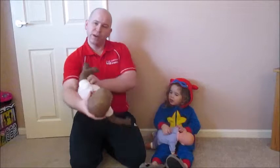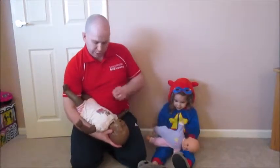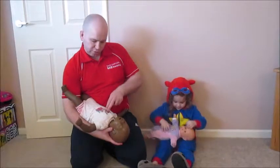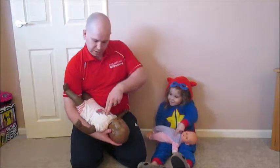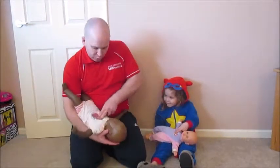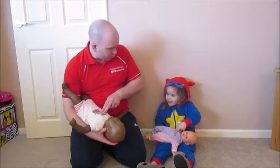So we're going to turn baby over onto her back, and we're going to do up to 5 chest thrusts, 2 fingers in the centre of the chest. 1, 2, 3, 4, 5, hasn't worked.